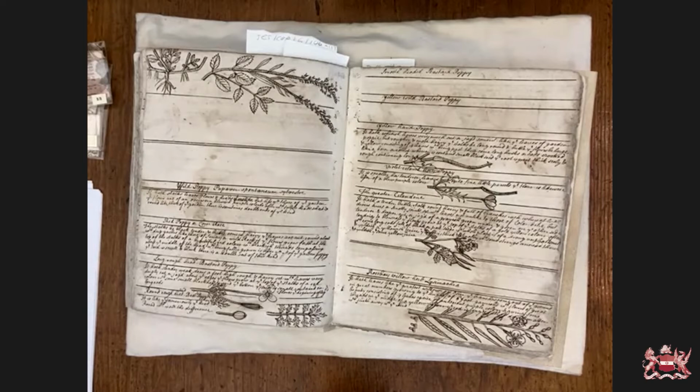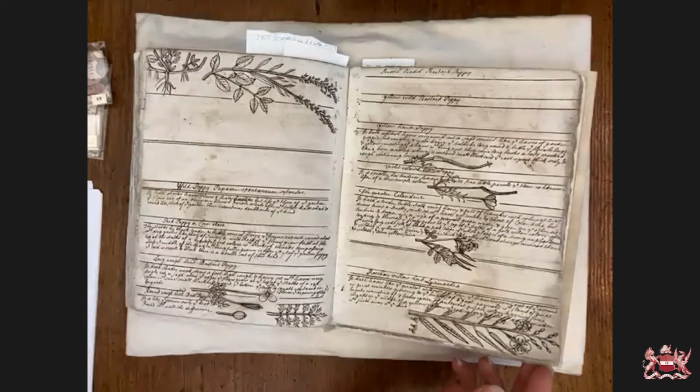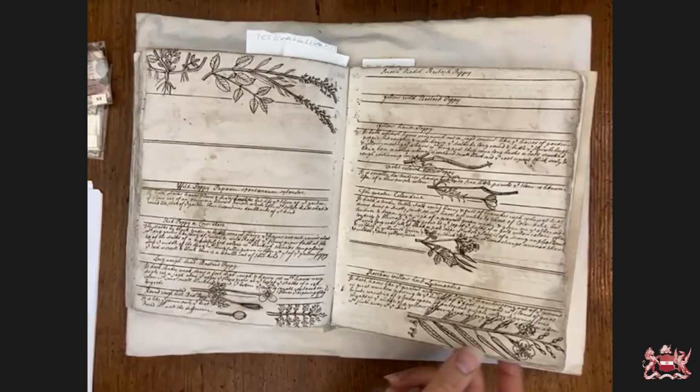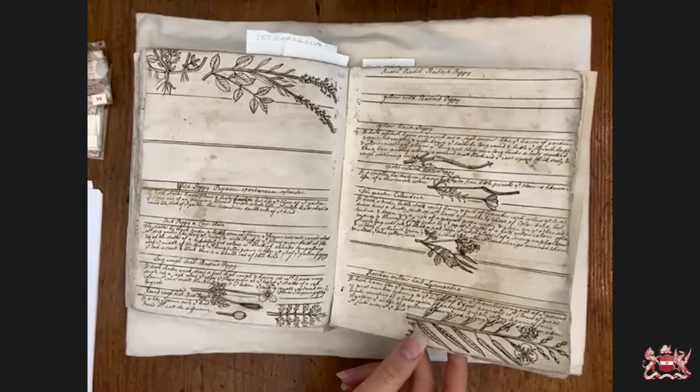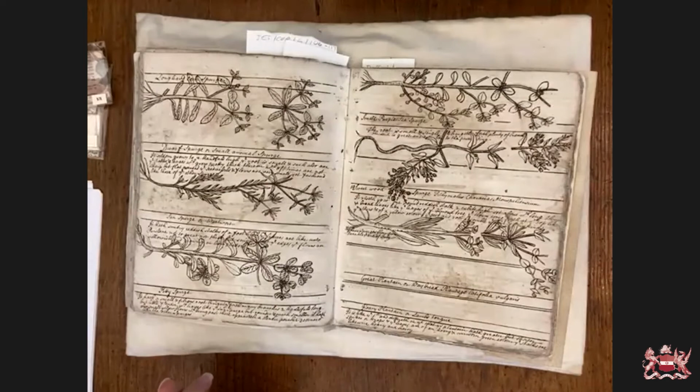From looking at the descriptions, it seems as though the author has been gathering information from a number of sources for the notebook, including contemporary publications such as John Gerard's Herbal, first published in 1597, as well as John Ray's Synopsis of British Plants, the third edition of which was published in 1724. Previous researchers working on this manuscript have spotted text copied almost verbatim from these publications, which the author must have had access to. And there are lovely references to Mr. Ray in the volume where Nicholls refers to his work directly.